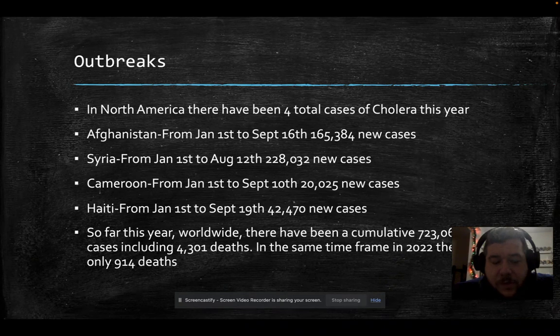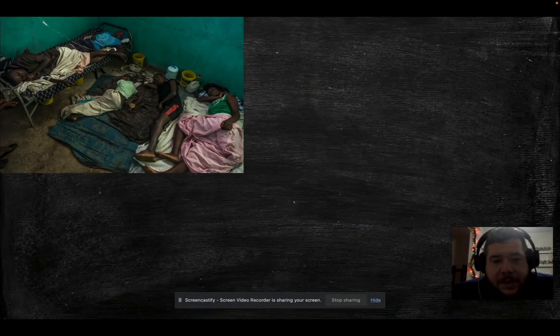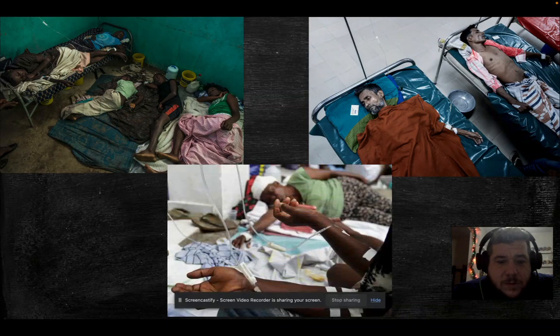So far this year worldwide, there have been a cumulative 723,000 cases, including 4,300 deaths. It's crazy because in the same time frame last year, there were only 914 deaths. So I'm not sure what changed this year that caused a significant increase in deaths from cholera. And then here are just some pictures of people who are trying to receive treatment for severe dehydration. They're hooked up to IV solutions, just trying to get rehydrated.